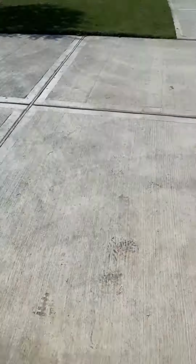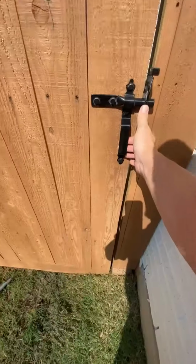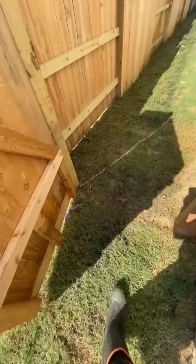Check out this side. This is where it gets really bad. Whoa. That's not good. Let me show you something else.